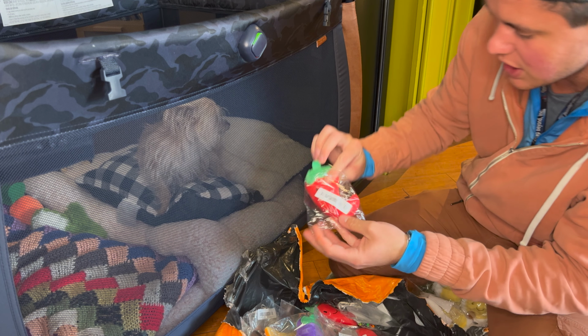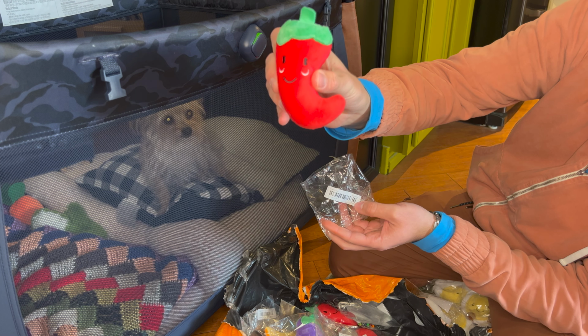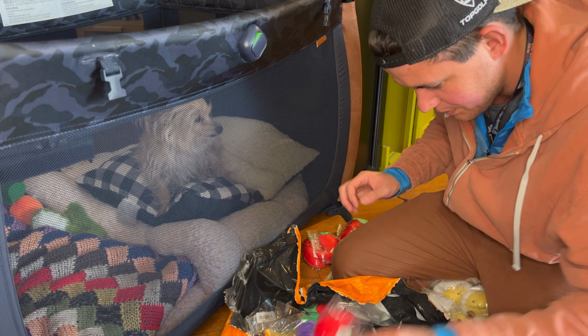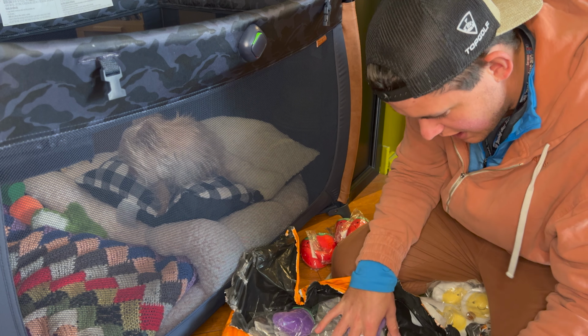We got these chili peppers. Is that not one of the cutest things you have ever seen in your life? So we got one, two, three, four, five, six of those guys.